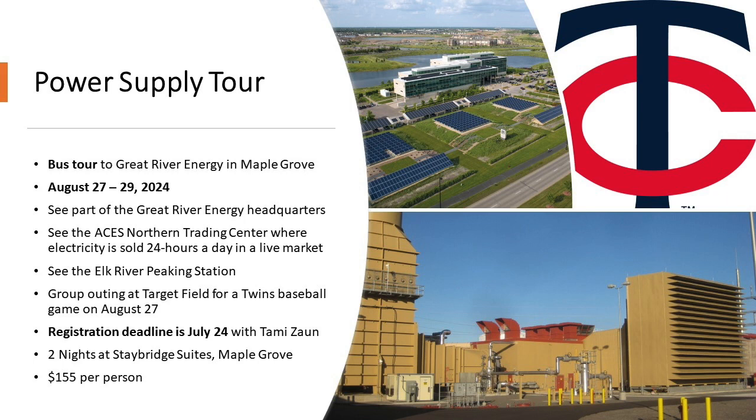So in August of this year, get on a bus, you can go down and see GRE's headquarters in Maple Grove. The really interesting part of that is to see the ACES Northern Trading Center, and what ACES is. GRE's a member of ACES. They do a lot of the power marketing. I mean, it looks like walking into mission control at NASA. There are screens all over where they're looking at output from power plants and the cost of that output, and they're placing energy hedges. Say, I'm going to place a day-ahead order on this because we think the price will be less than it is right now. Pretty interesting operation.